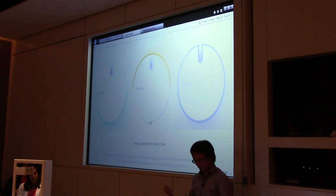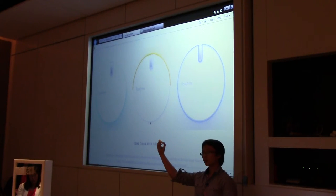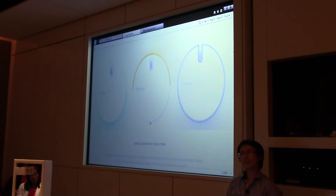Now, what is the problem with flossing? I'm sure 60% of all American households own one of these. It's a floss dispenser. It's over 100 years old, and it doesn't really solve the flossing problem. If you don't floss, you get gum disease, which has been linked to heart disease, diabetes, and even respiratory problems.